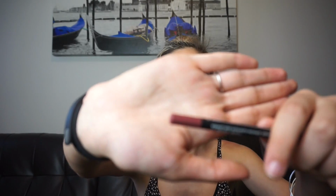And then for lips, I decided to get two Sonia Kashuk products. I usually don't wear anything on my lips, but I decided to pick them up just in case I felt like wearing them or for video purposes. So I picked up the Sonia Kashuk Lip Definer Crayon. That is in Plum 14. So it looks like this color here.